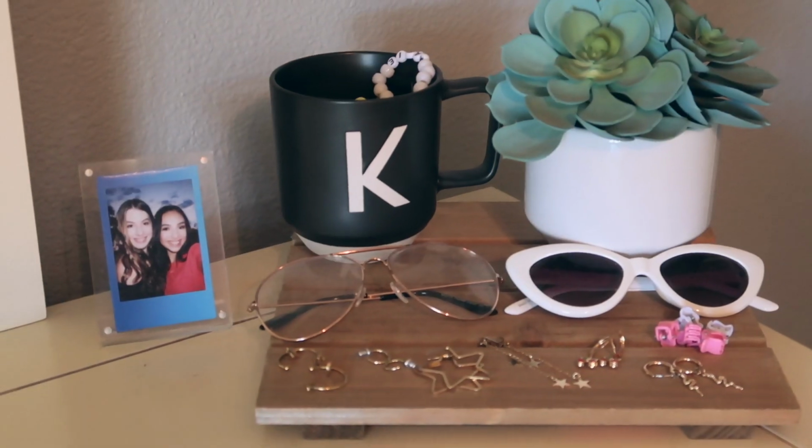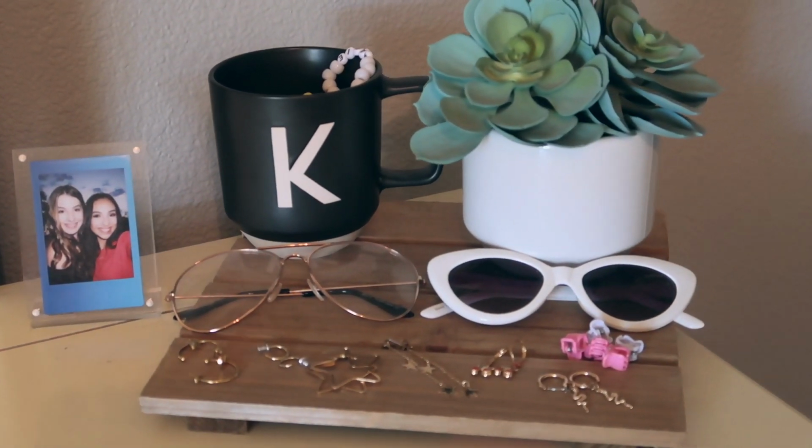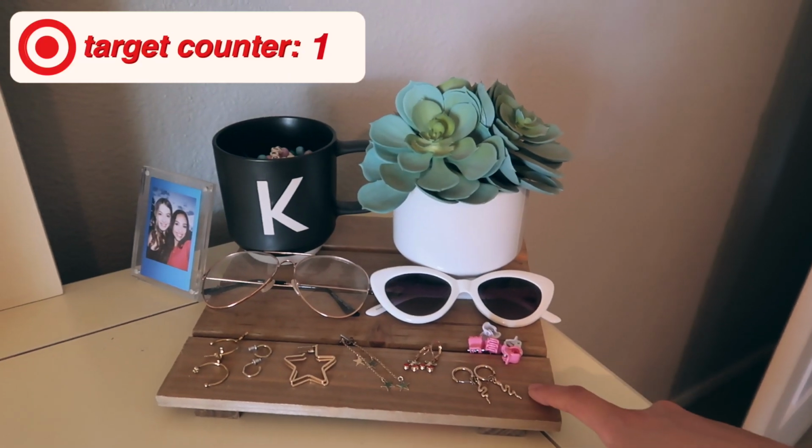So the first thing you see on my dresser is this little tray. This was actually a wooden sign from the dollar section at Target. That reminds me, there are a lot of changes that I've made to my room, but one thing that stayed the same is probably how much stuff I got from Target, especially the dollar section. Forgot to say it, but this was also from the Target dollar section. That's gonna be a huge trend that you'll see throughout this video. I'm just warning you right now.